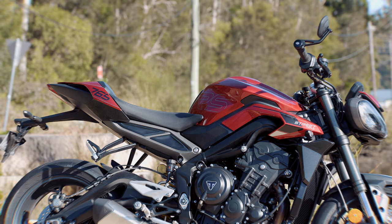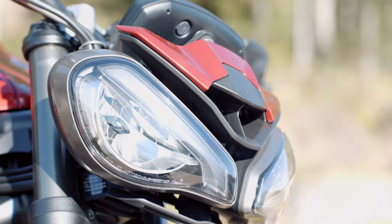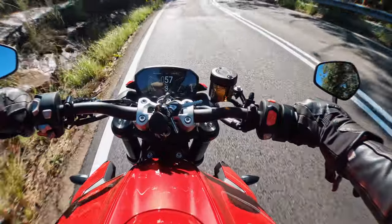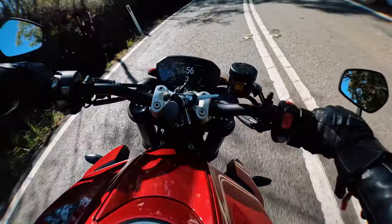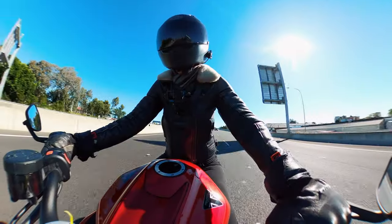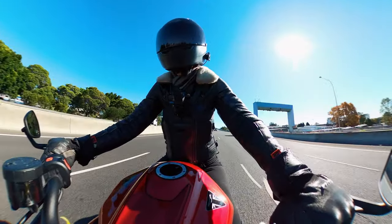Tegan, where does it sit for you? I liked pretty much everything about that bike, with the exception of the looks, which were okay. I felt comfortable on it from the very start. I loved the engine, the power delivery, and the sound. And I really felt confident on it from the first time that I sat down. So for me, it's a 9. I would happily have one in my garage, although slightly out of my price range, but Triumph, if you want to give it to me, give me a call.